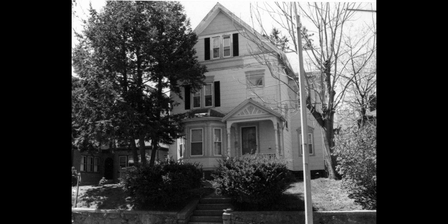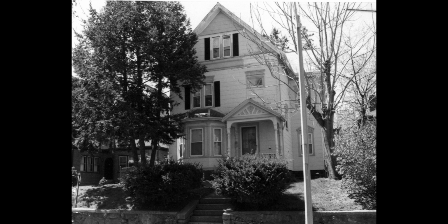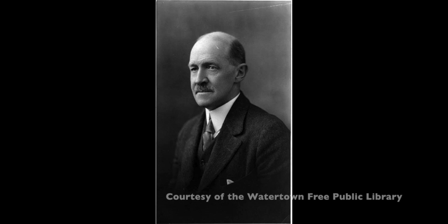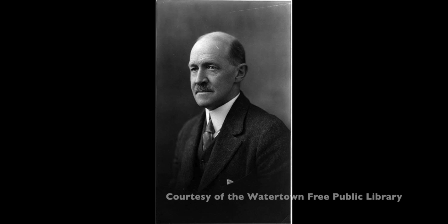18 Palfrey Street, known as the George Frederick Robinson House. This house at 18 Palfrey Street was built between 1879 and 1888 when it became the residence of George Frederick Robinson. Robinson lived here until about 1895. Known as G. Fred, Robinson was a local political figure and co-author of Great Little Watertown, a tercentenary history of the community. He also raised the money for Watertown's Founders Monument.